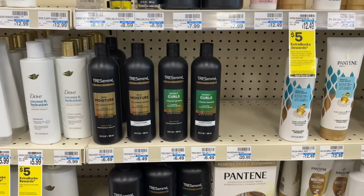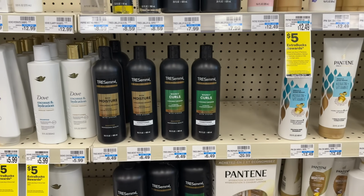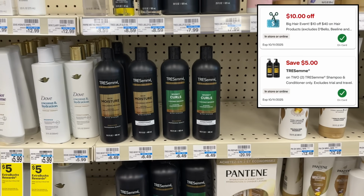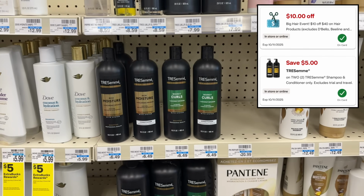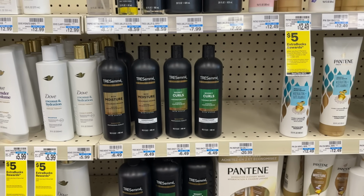Tresemme hair care are buy two get back a $5 extra buck. So one option is grabbing the cheaper smaller size bottles at $6.49 at my store. Two of those would total $12.98. You use a 5 off 2 digital coupon, pay $7.98. Getting back your $5 extra buck would make two of them just $2.98 or $1.49 each.